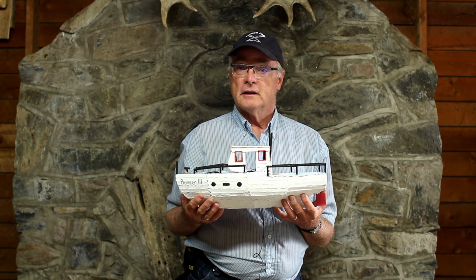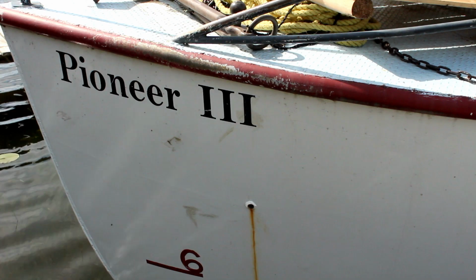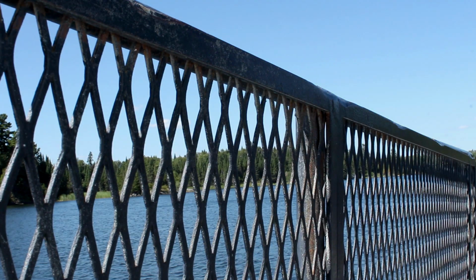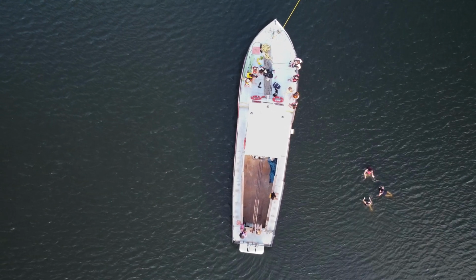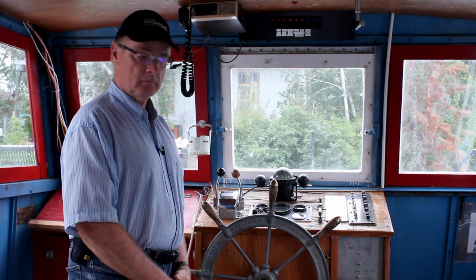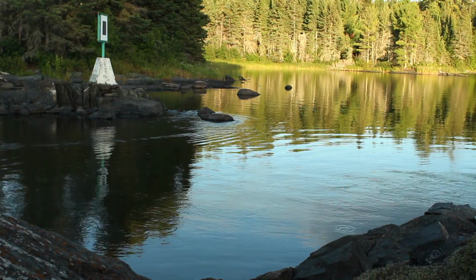But first, let me tell you about my boat. The Pioneer 3 is a passenger vessel that was manufactured by Maffei Steel Boat Works in 1956. The boat was designed and built specifically for Manitoba Pioneer Camp and is 48 feet long with a steel hull. The dimensions and build of the ship were selected for the features of Shoal Lake. The hull was narrowed enough to go through Ash Rapids to pick up campers and supplies in Kenora.